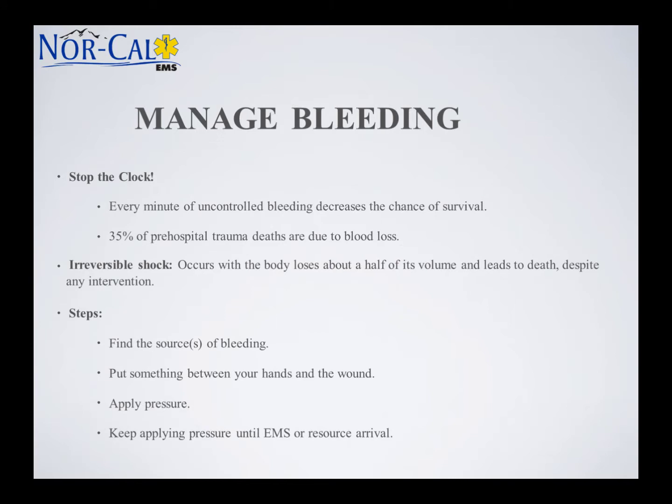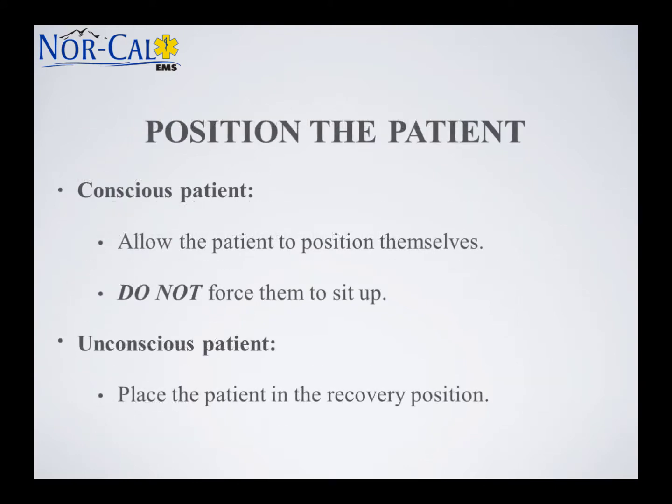Once your safety is ensured and help is on the way, it is time to address the bleeding. The sooner this occurs, the higher the likelihood a person survives. The EMS response times alone are often too long to save a patient with life-threatening bleeding, which is why 35% of pre-hospital traumatic deaths occur due to blood loss. Quickly finding the source of bleeding, applying direct pressure, and utilizing the tools presented in this training saves lives.